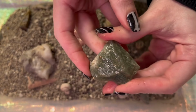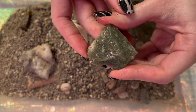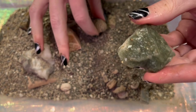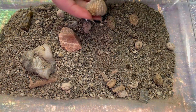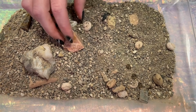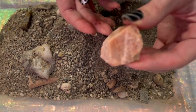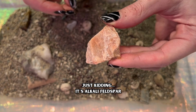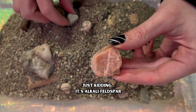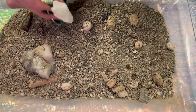I would guess this one to be green aventurine. It's a little darker. It's more of a foresty green than I'm used to seeing. A much brighter green for aventurine. So we'll definitely make sure to identify this one and I'll let you know. Another nice shell fossil. Sunstone, I think. May need to look that name up again.